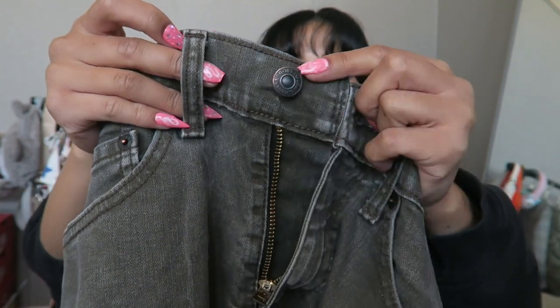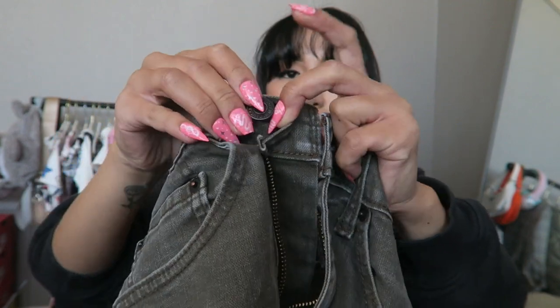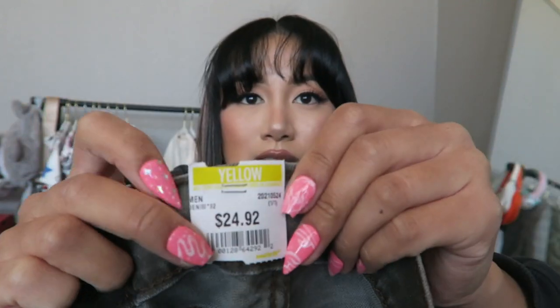If they end up being too big, what I like to do is loop the button through this belt loop and then just zip it up. These ones were $24.92. Yeah, that's pretty much it.